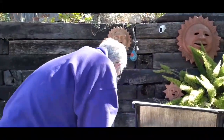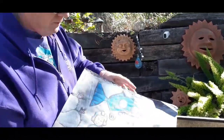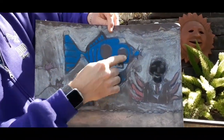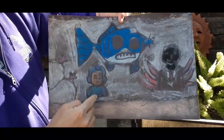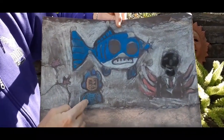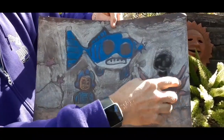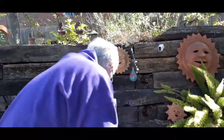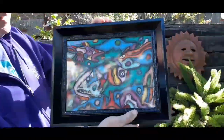Now here, I love this fish. This fish right here, it's another chalk fish. It's a big old blue fish and big old eyes. And this is some strange merman or somebody underwater. And then there's this kind of crab-like creature. Very interesting. And then this is what I did, boys and girls, because you guys always inspire me.